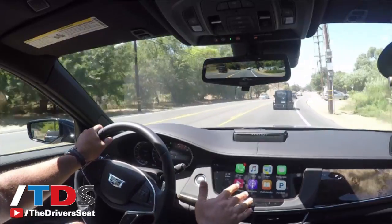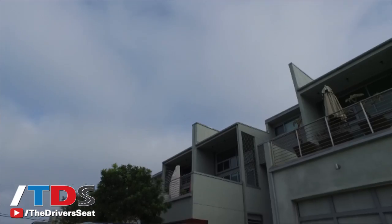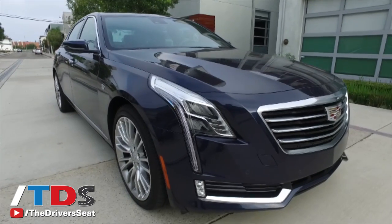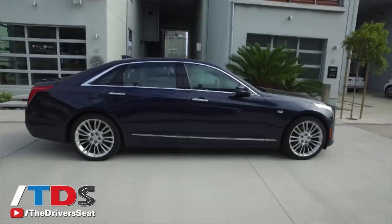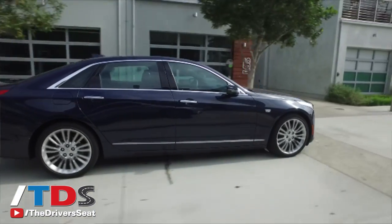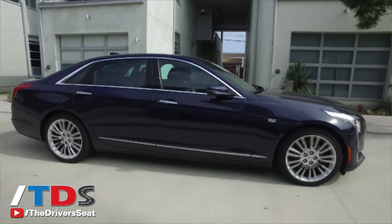You have Apple CarPlay, which 2 of the direct competitors, BMW and the Audi A8, have, whereas the other 2 competitors, S-Class and Lexus LS, do not have. Overall, it's a good engine, not my favorite. The 3-liter twin turbo is obviously a much better engine to get, just a little more lively, feels a little lighter, but this is what they gave us, and no complaints. It's a good engine, plenty of power.